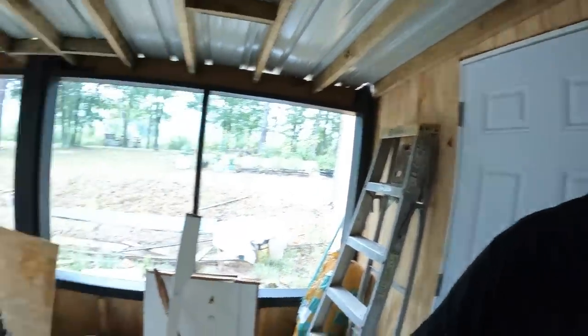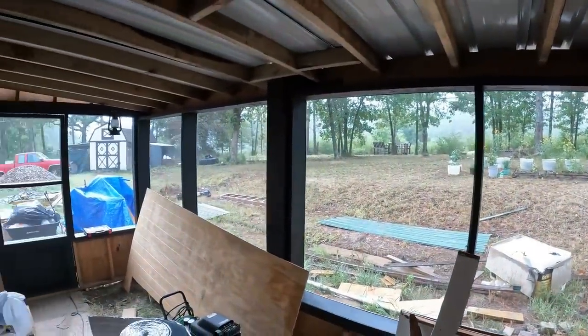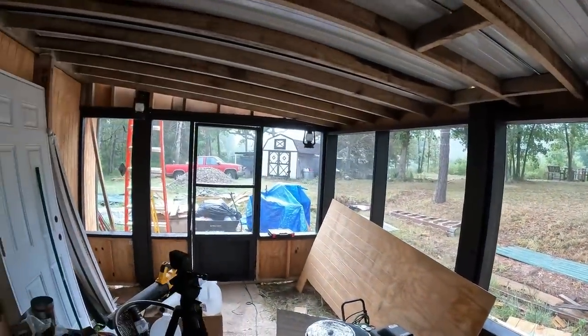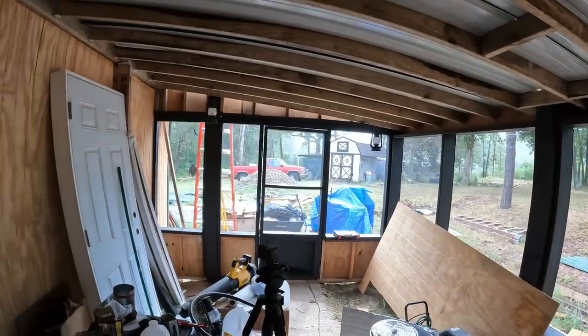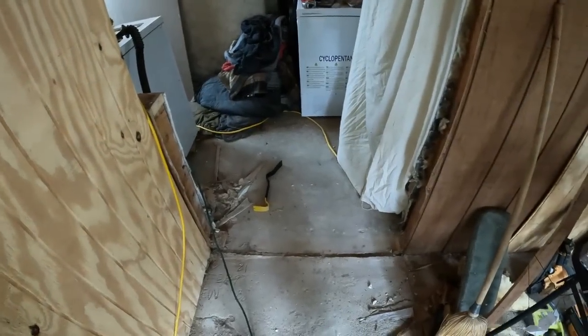I gotta find some 2x4s that aren't wet. That may be a challenge. We're getting some good rain the last couple days. Mowing time will be soon. All right, I'm gonna go sit down for a few minutes to cool down. All right, I'm ready to start framing this door out.